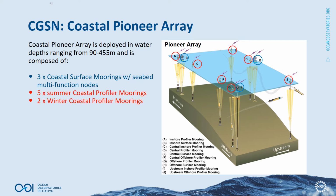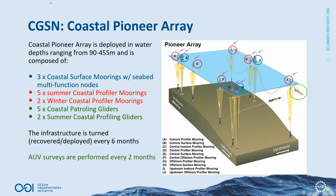There are also 5 coastal patrolling gliders, which follow predetermined tracks along shelf and across shelf, and 2 coastal profiling gliders. All systems, the coastal surface moorings, the coastal profiler moorings, the patrolling gliders, and the profiling gliders, all provide real-time data through their individual telemetry systems back to the WHOI data portal. The infrastructure is turned, recovered, and deployed every 6 months, and AUV survey missions are performed every 2 months.